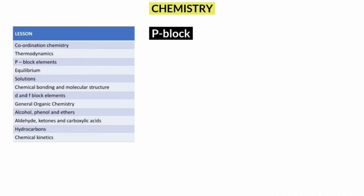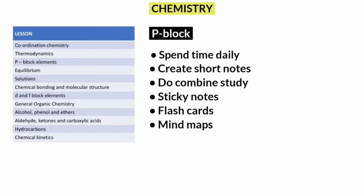And P block. You can't study the entire chapter in a day. You need to spend time daily to master this chapter. Create short notes. Do combined study with your friends. Make sticky notes, flashcards and mind maps to master these chapters.